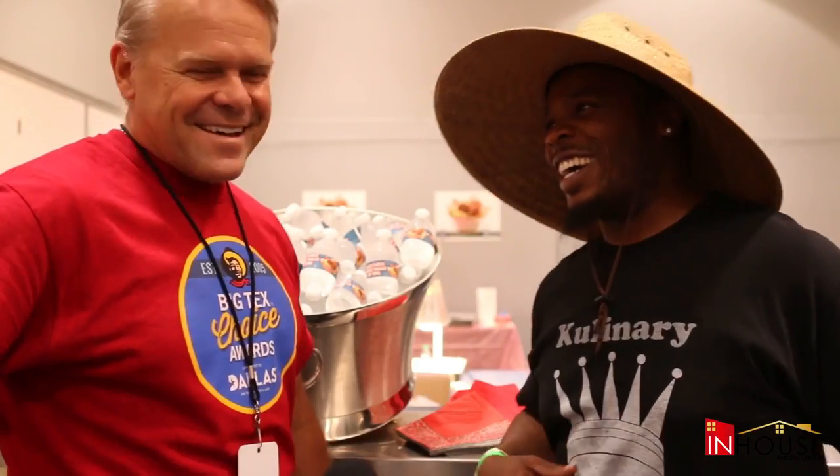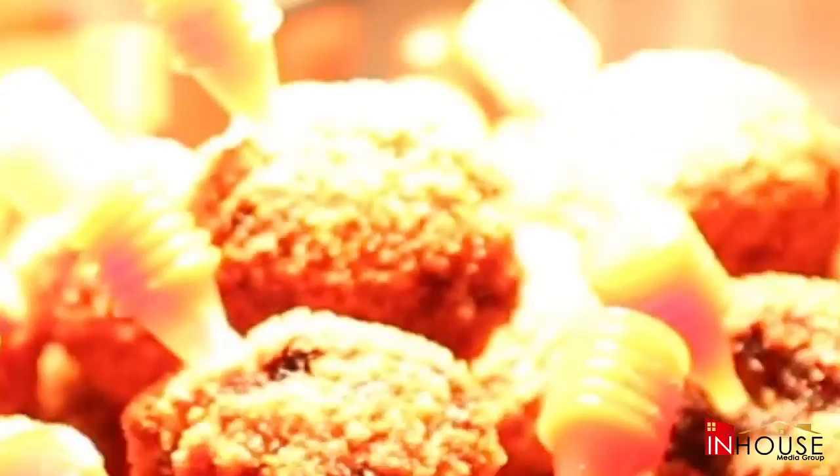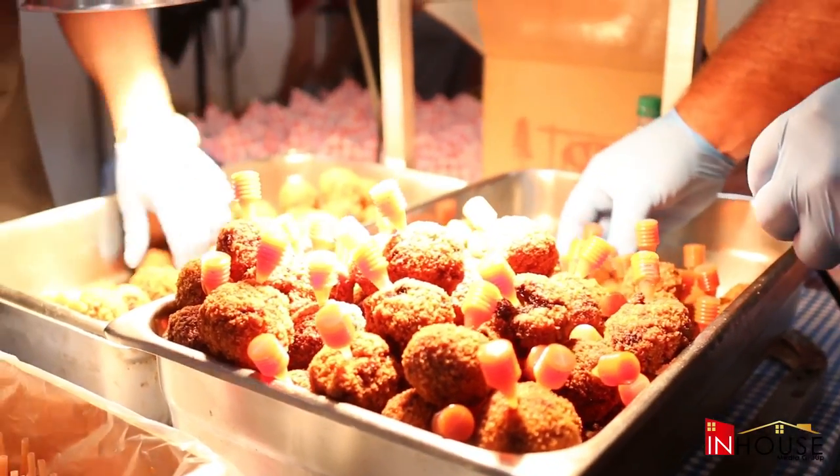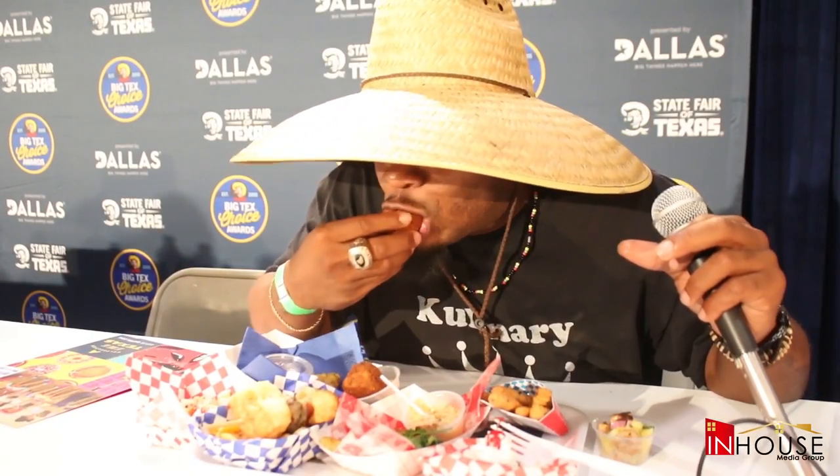Oh, man, okay. It's barbecue brisket. And then we've got an injector inside that. You can pump as much or as little barbecue sauce into each one as you want. Okay, so you can gauge how much barbecue sauce you want or how much you don't want in there. I like that. Oh, that's incredible. Fried just right. And then you've got the barbecue sauce right in there.